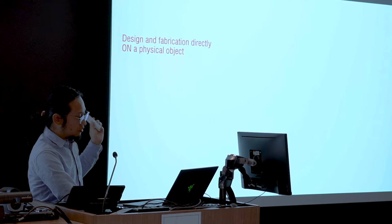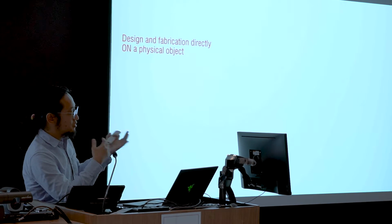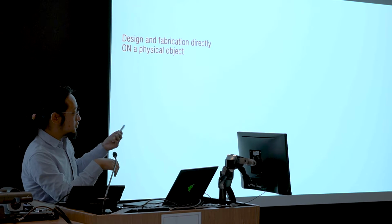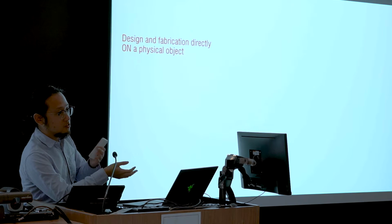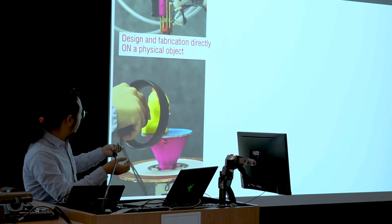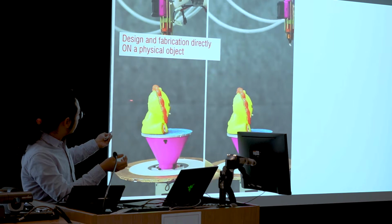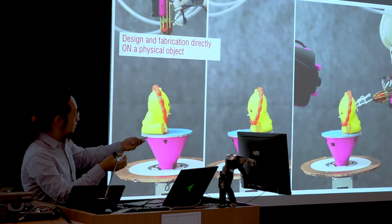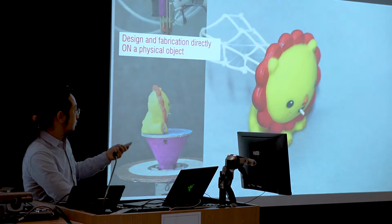All right, so the last one I want to mention is that because we have this system, you can really just take an existing physical object into the printer and start to design around it and even print around it. So in this example, we have a toy here that we captured the surface of, and then you design on top of it and actually also print on top of the physical model.